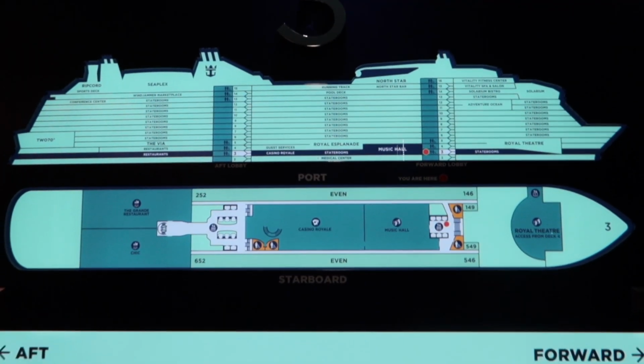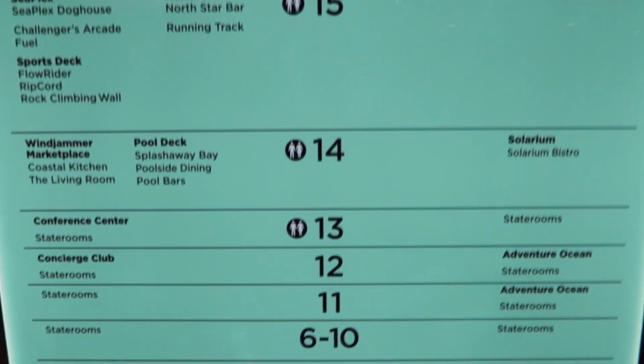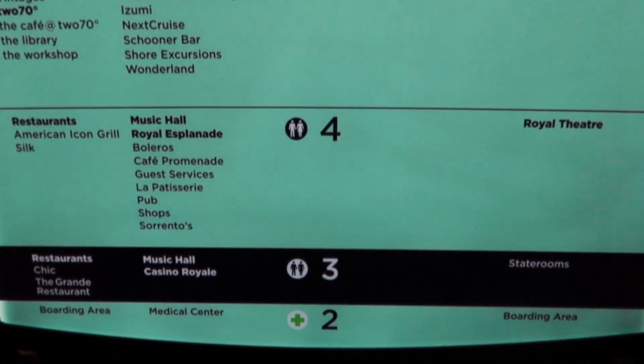Alright guys, so today we are going to do a real quick Ovation of the Seas walkthrough. Here's a quick deck overview. If you're interested in that specific deck, just pause the video and take a look.